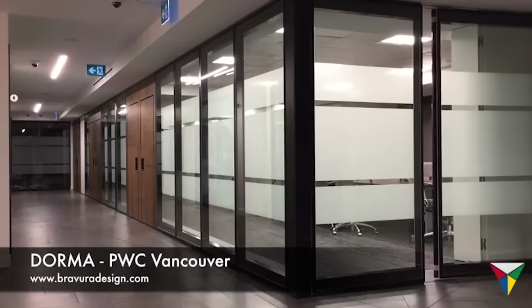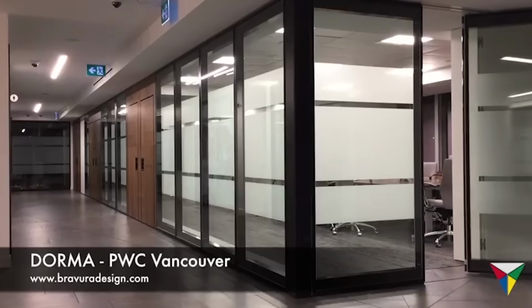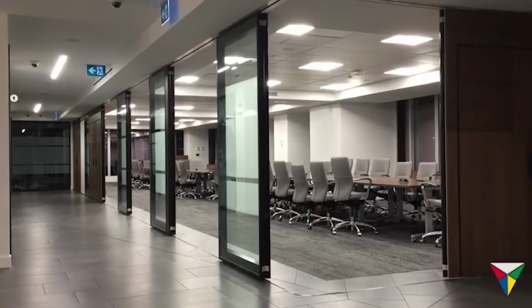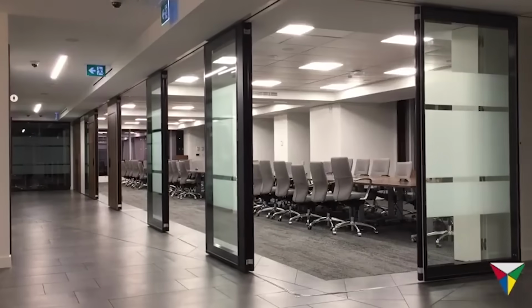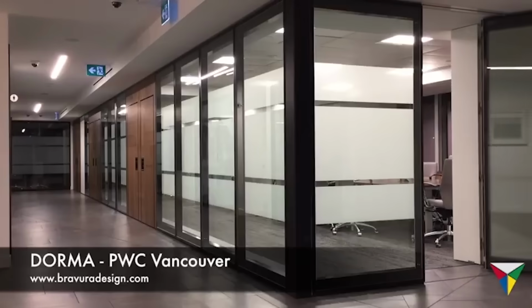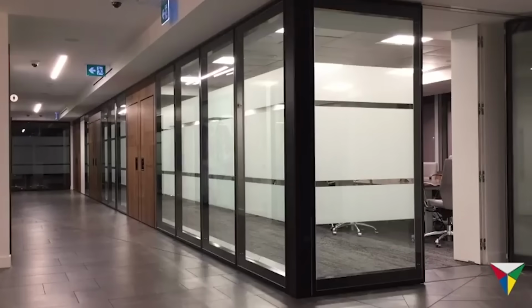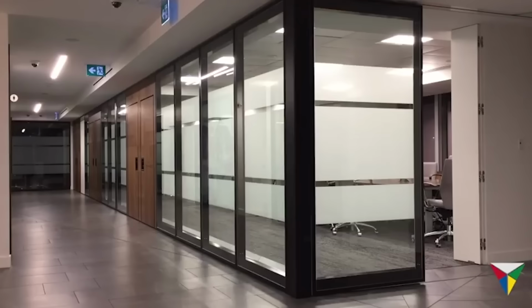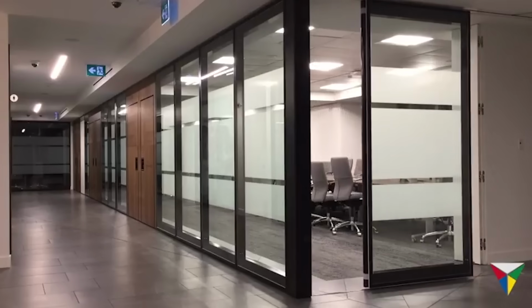As you can see, the modern market offers a large number of doors and gate models. Some of them are designed in such a way that they can even completely replace walls or partitions in interior rooms. This is the dormer comfort drive system from the Canadian company Bravura, installed in one of their offices in Vancouver. The structure consists of a large number of components.